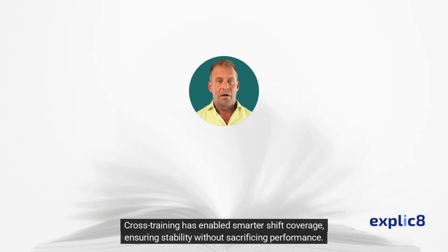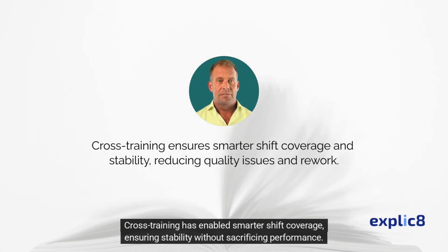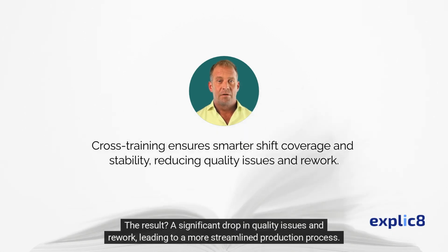Cross-training has enabled smarter shift coverage, ensuring stability without sacrificing performance. The result? A significant drop in quality issues and rework, leading to a more streamlined production process.